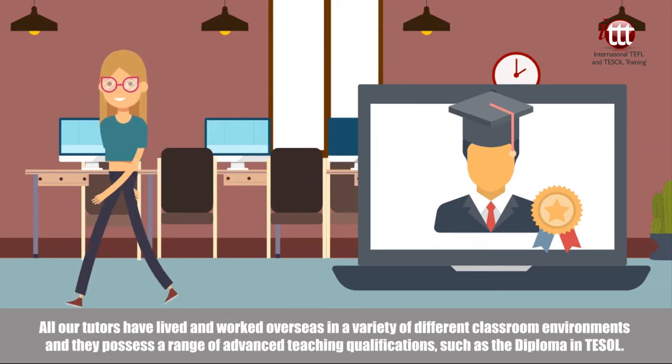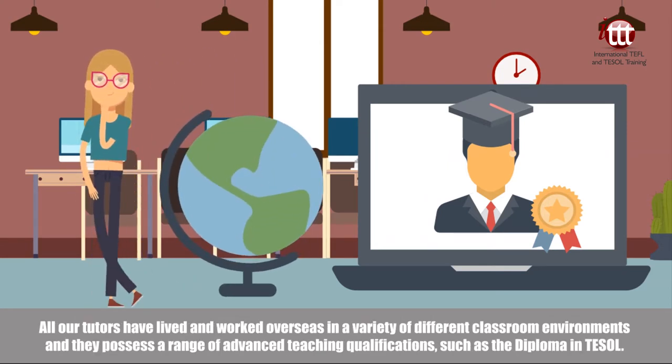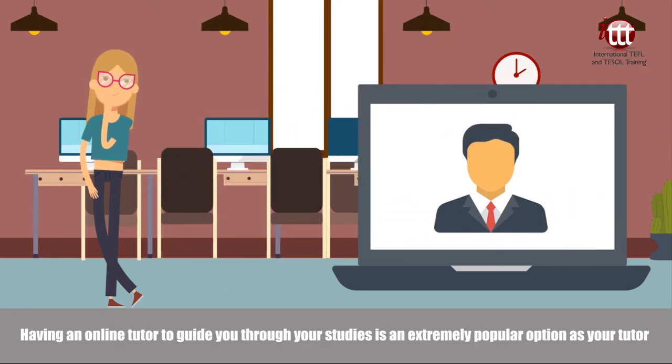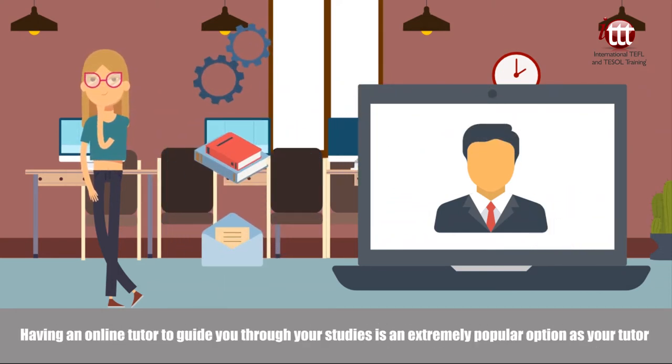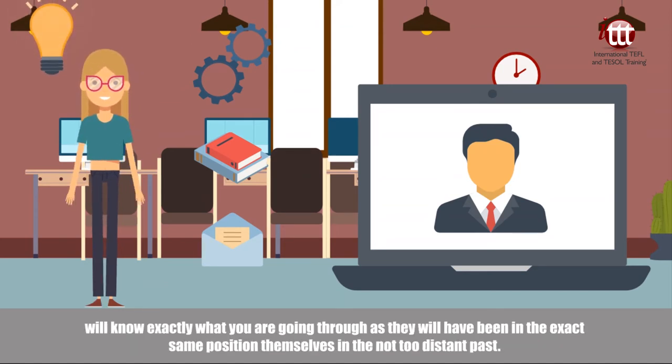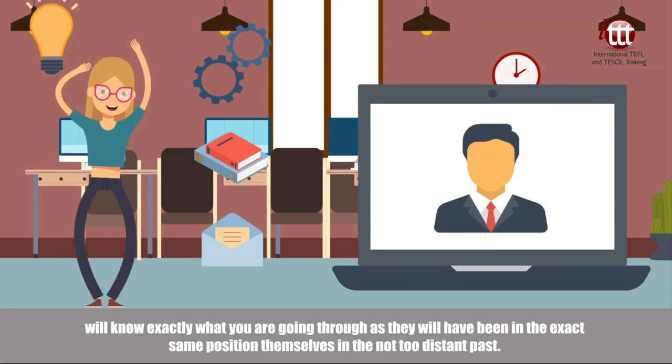All our tutors have lived and worked overseas in a variety of different classroom environments, and they possess a range of advanced teaching qualifications, such as the Diploma in TESOL. Having an online tutor to guide you through your studies is an extremely popular option, as your tutor will know exactly what you're going through, as they will have been in the exact same position themselves in the not-too-distant past.